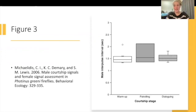What they found is that patrolling has the most variable data. However, it did have a smaller sample size at n equals 4, which could be a large factor in terms of its larger variation. Warm-up and dialoguing had less variable information, but all in all the plots centered around 1.5 seconds for male interpulse intervals, which means there's no significant difference between the 3 different courtship stages.